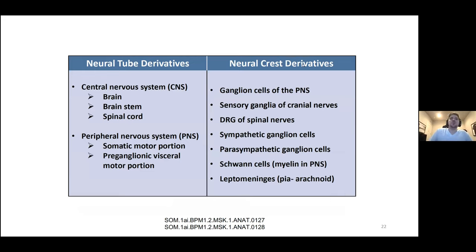Now, the sooner you learn the neural crest cells and the derivatives, the better. They're a little all over the place, but they tend to be neurologic in origin. We have this running joke that if they ever put neural crest cells in the answer choices, it's always the answer. That's not necessarily true, but it is one of those things they like to test on, and it'll come up again and again.